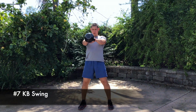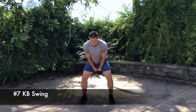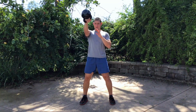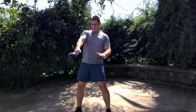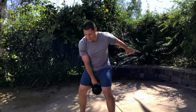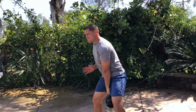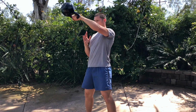Number 7 is the kettlebell swing. This is probably the most foundational kettlebell exercise out there. It teaches powerful, coordinated hip extension, demands a tremendous amount of core and back strength, and builds a strong grip. You can do two-handed and one-handed swings. Just make sure you keep your back flat and your core tight. Bend at the hips, squeeze your glutes, and have soft, slightly bent knees.